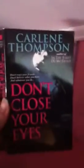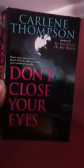So yeah. The next I got is Vampire Stories from the South, but it's compiled by Lawrence Schimmel and Martin H. Greenberg. He was on one of the books that I showed you a few minutes ago. And I started reading this, and it's kind of interesting, but I put it down because it wasn't really pulling me in, but I'm going to give it a try again because it looks really good. The next is Don't Close Your Eyes by Carleen Thompson. I think it's pretty funny because I have another Don't Close Your Eyes, and they're almost the same, but they're not. I don't know why.